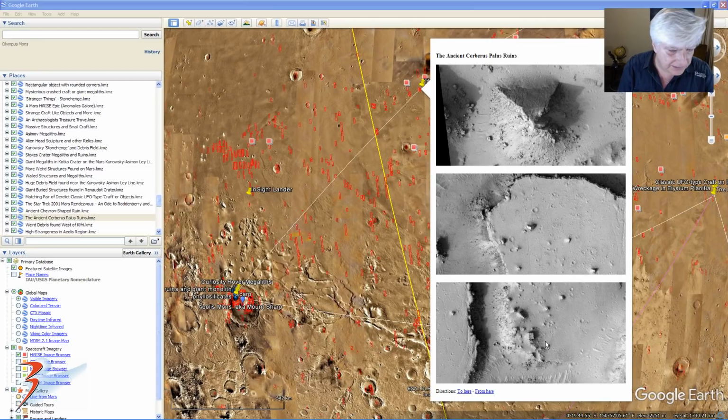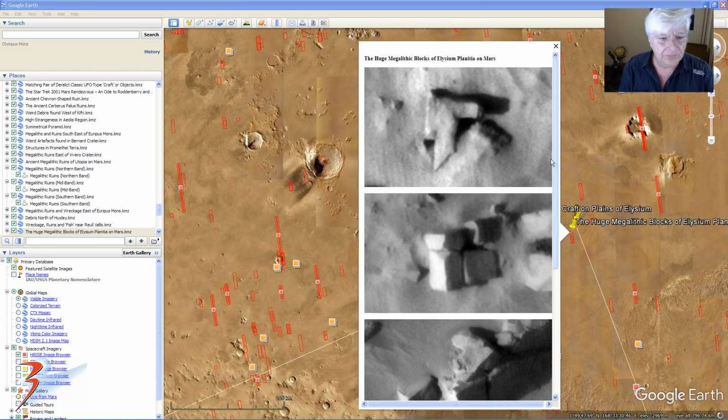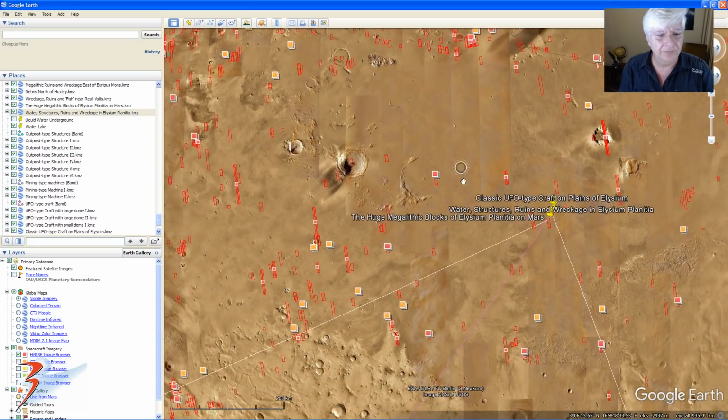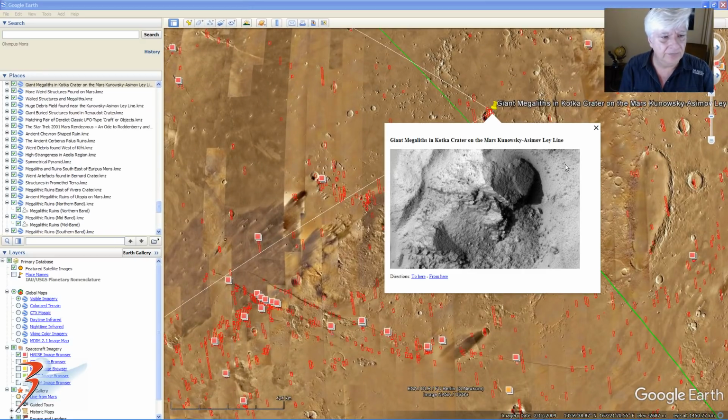Over there you can't see it nicely. That looks like a Rubik's cube with 9 smaller blocks. Perfect geometry and symmetry in that. And a strange arch, and that cube is about 8 by 8 meters. Looks almost like a Borg cube. Just showed you these. Let's see if I can get to that one. So we've checked those out. Let's see what I missed. Up here. Okay, that's in Kotka crater. Some more huge megalithic blocks.